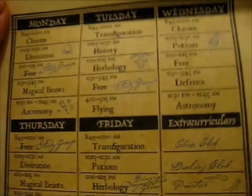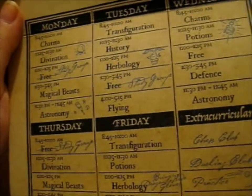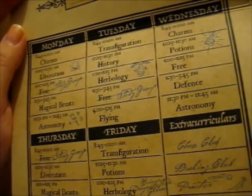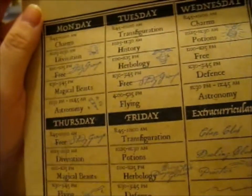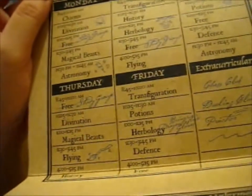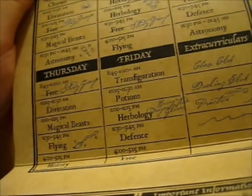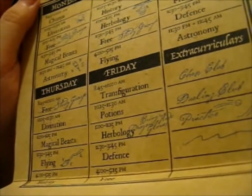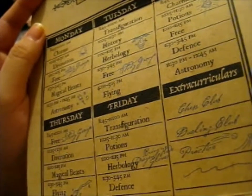Let's see: charms, divinations, study group, magical beasts, and astronomy on Monday. Tuesday, transfiguration, history, herbology, study group, flying. Wednesday, charms, potions, free, defense, astronomy. I thought normally, at least in the books, they had astronomy only once a week. Thursday has study group, divinations, magical beasts, flying, history. Friday, transfiguration, potions, herbology, defense, free, and extracurricular is chess club, dueling club, and practice.